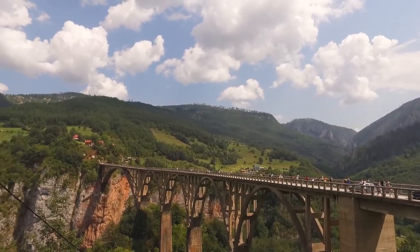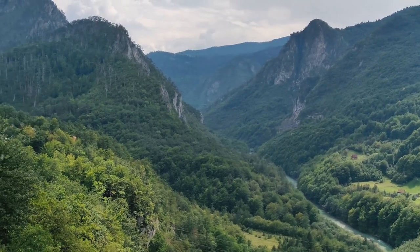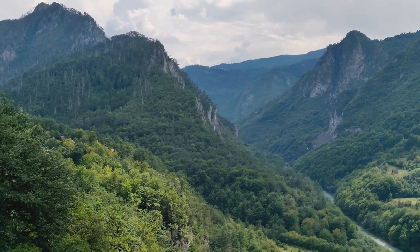It is the deepest river canyon in Europe. Here you can go rafting, zipline crossing, or hiking. Very nice.